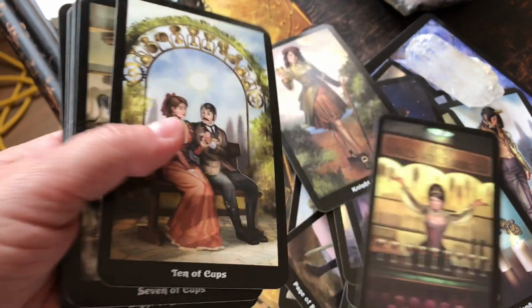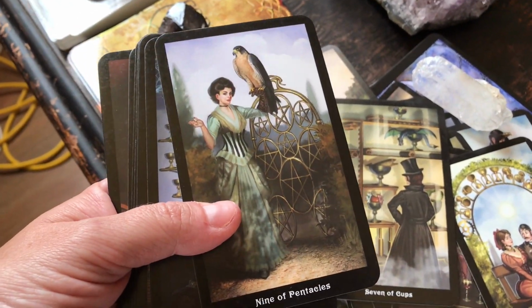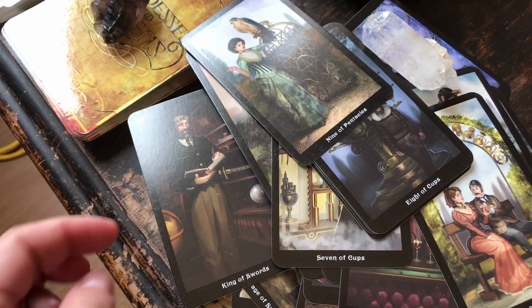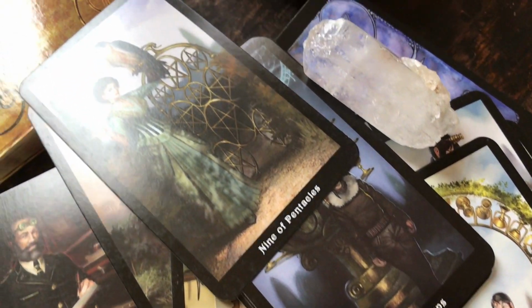I love that image. And I just have such a good time. I have such a beautiful time reading with this deck. It gives me such clear readings, and that's why I really, really love it. So that is the Steampunk Tarot by Barbara Moore and Ali Fell.